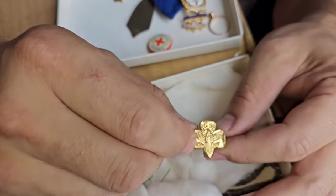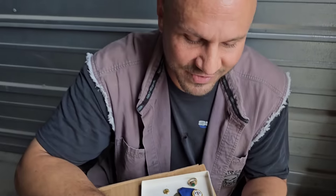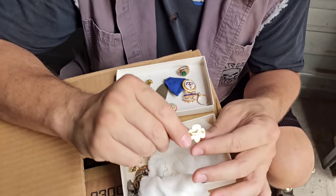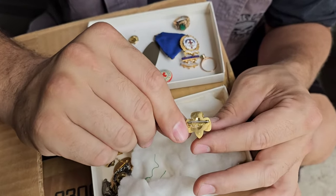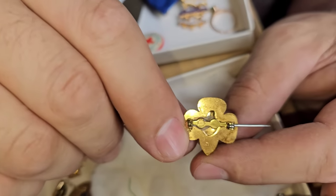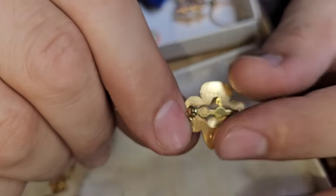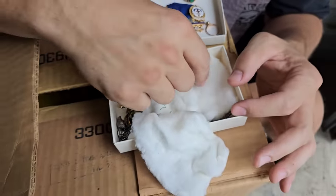GS, that stands for George or Girl Scouts. This is an old Girl Scouts pin. Are you seeing this? Very cool. And it's marked on the inside. There is a marking. Gold? We'll figure it out later. It's hard to tell through the screen. We'll figure it out later.